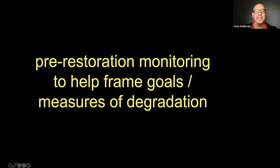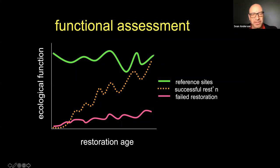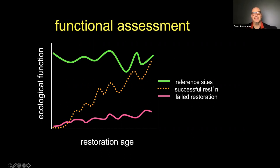Okay, so then let's talk a little bit more about pre-restoration monitoring to help us frame the goals, to help us understand where we want to take our restoration and understand if site X really is degraded or not. Again, reminding us of our important Hobbs and Norton diagram here, which has ecological functioning on the left-hand side and age of the system on the x-axis. The ideal goal would be to have metrics that, one, distinguish the green from the pink, so distinguish reference site from degraded, and to be maximally useful as we go through time, able to look at the recovery trajectory.